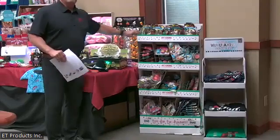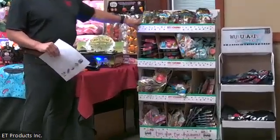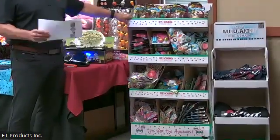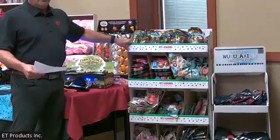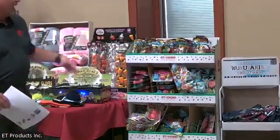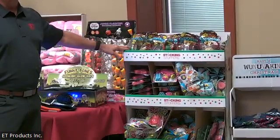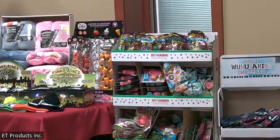Another real popular item we've had the last couple of years is our toy shipper. This has 10 different items in it, great stocking stuffers. I believe it's all $3.99 retail. It's got 204 pieces, 10 items, all great stocking stuffer items, all in one shipper. So it comes to your store like this, ready to sell. Again, low retail, great stocking stuffers on that. So those are a couple of Christmas items we have.